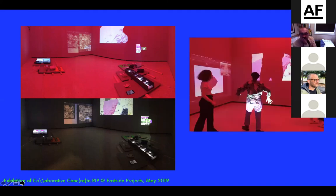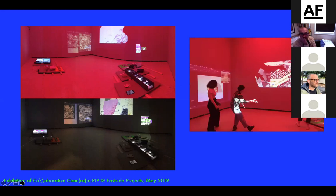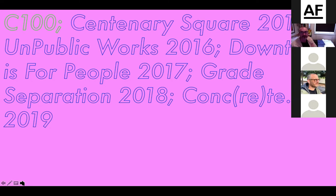And I think what was interesting was noticing how other people were coming into the space and starting to interact with those projections, in the same way that they might interact with a building or a site. There was an interaction with the architecture of that space as well. So yeah, that was the concrete.RIP project.